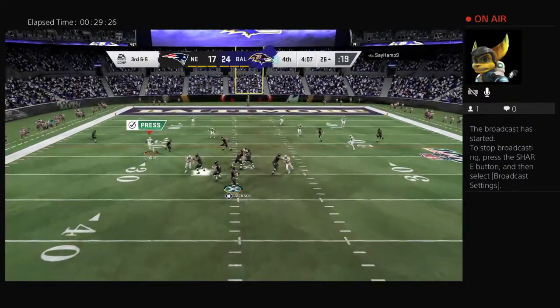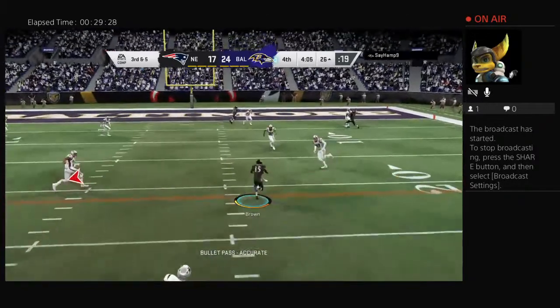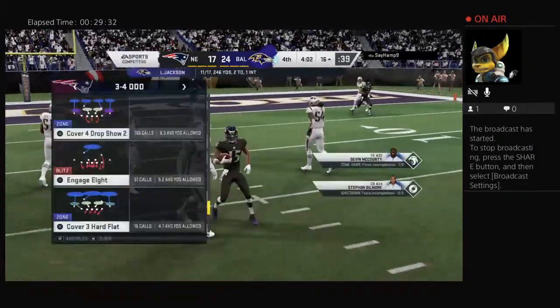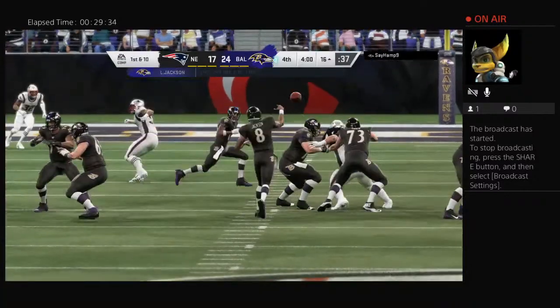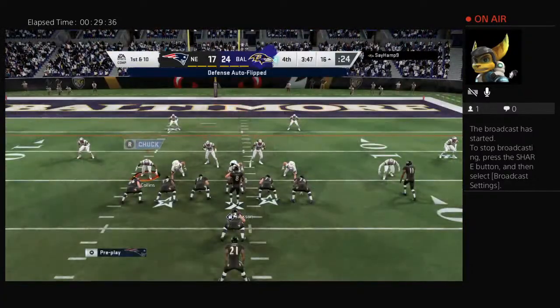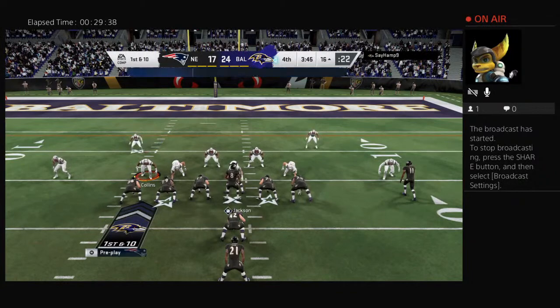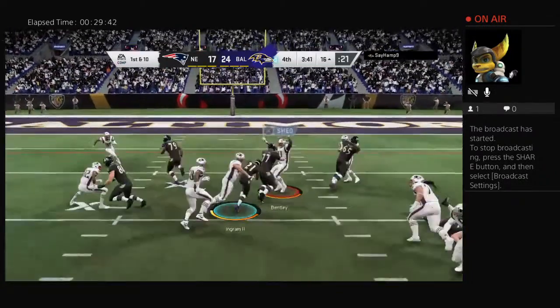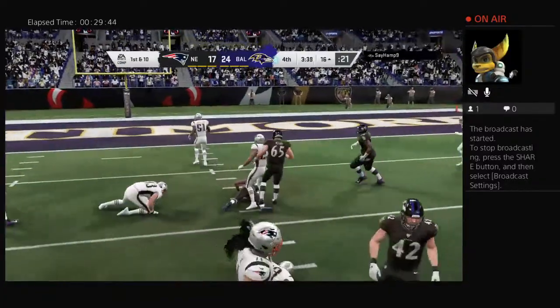This will be 3rd and 5. Got him in. It's Brown. And inside the 20 before he's brought down. And he's got another 1st down as the tackle's going to be made at the Patriots 16. Jackson now 11 of 17 passing thus far. He's got his guys a 1st and 10.